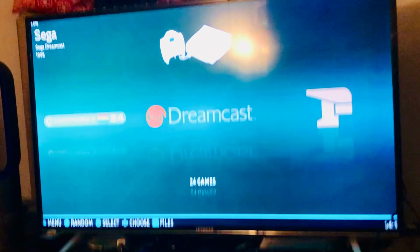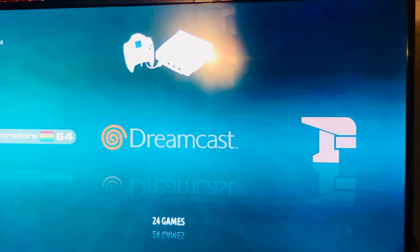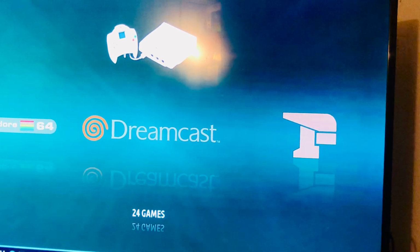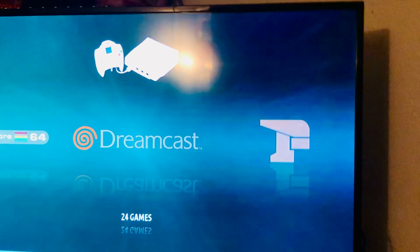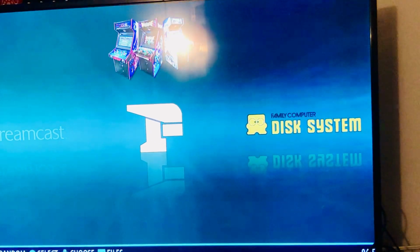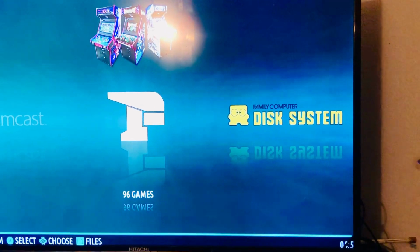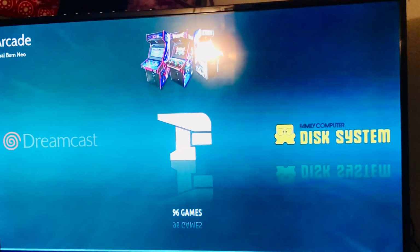Sega Dreamcast was Sega's second attempt at a disc-based system. The first one was the Sega Saturn. This one was a little bit of an upgrade from the Saturn. And this one is a whole bunch of different arcade port games.